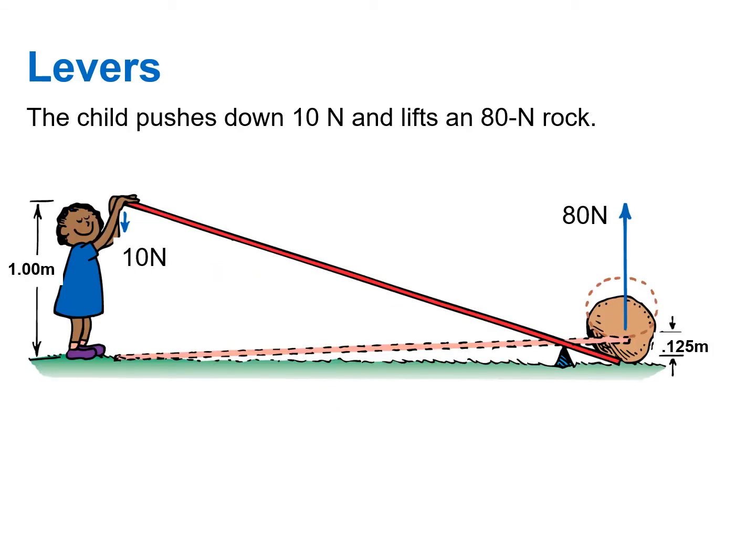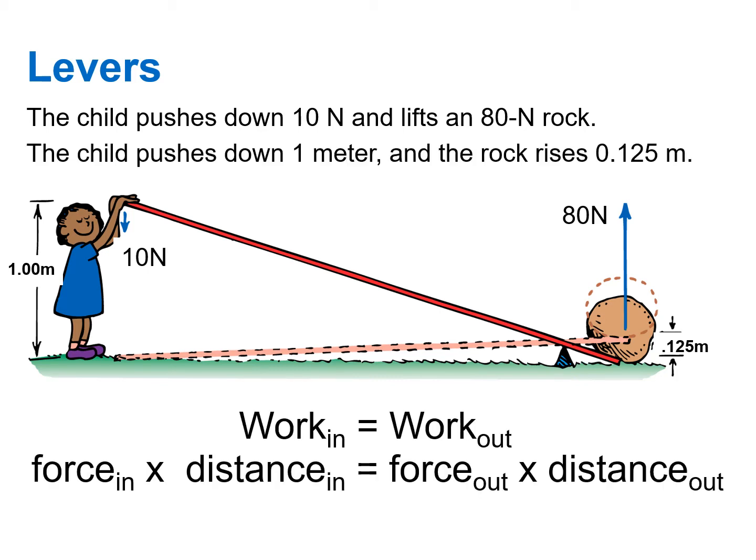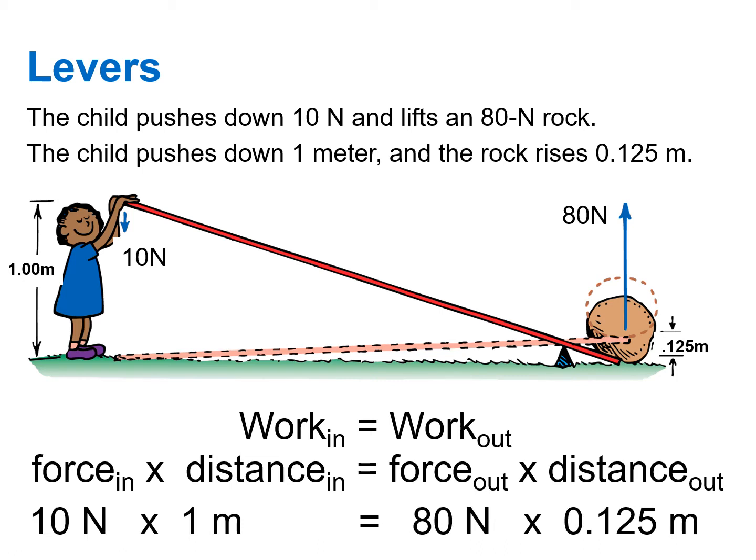Here's an example of a lever being used by a child. The child is pushing down with a 10 Newton input force, and she is lifting an 80 Newton rock. So that's our output force. But the child has to push 1 meter downwards in order to lift the rock 1/8 of a meter, or about 0.125 meters upwards. If you put this into equation form, the force and distance on the left should equal the force and distance on the right. Looking at the numbers, we in fact get 10 newtons times 1 meter equals 80 newtons times 0.125 meters. And if you check, 10 times 1 does in fact equal 80 times 0.125.